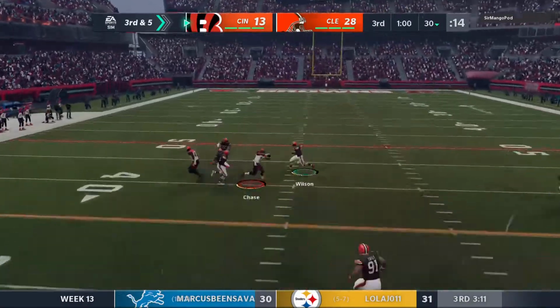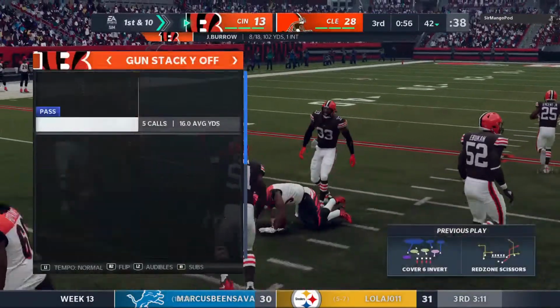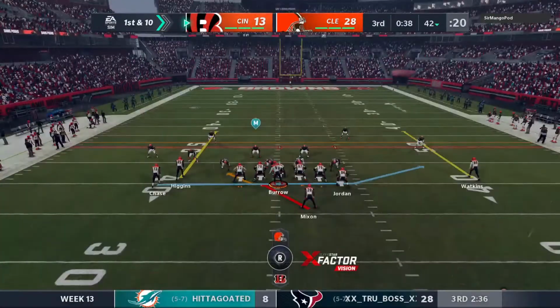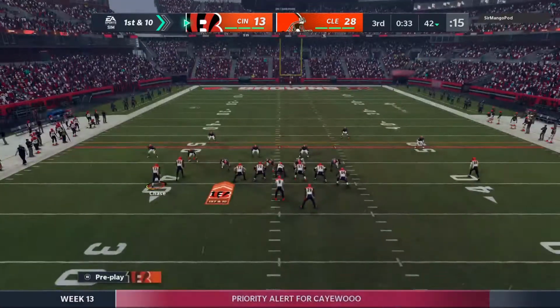From the shotgun, Joe Burrow from the middle into traffic, and that's complete. And he is going to have a Bengals first down as they're able to get the third down conversion. 12 yards that time and a Cincinnati first down.